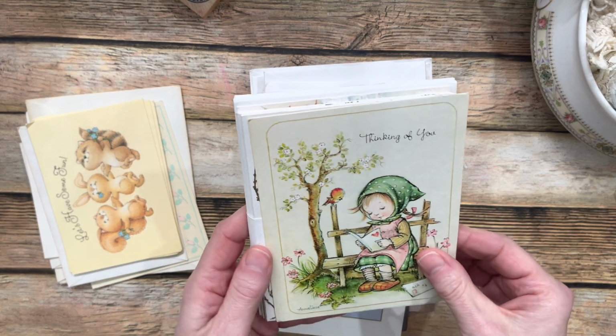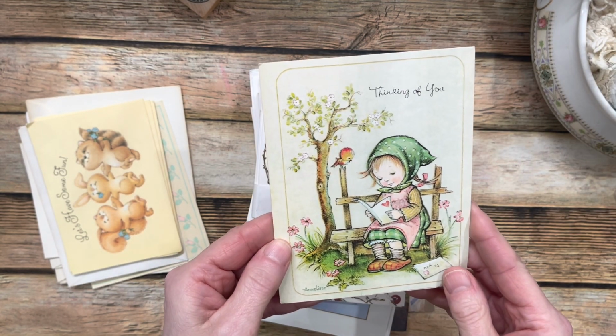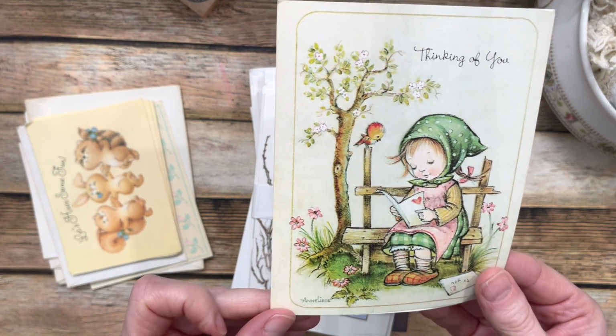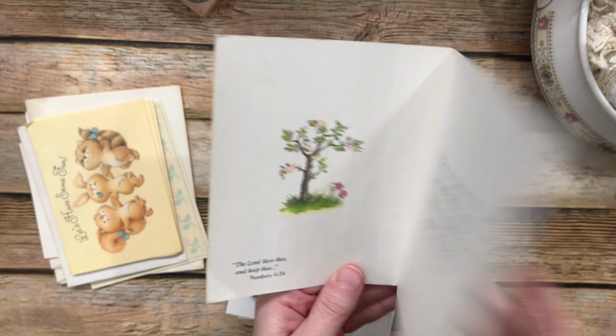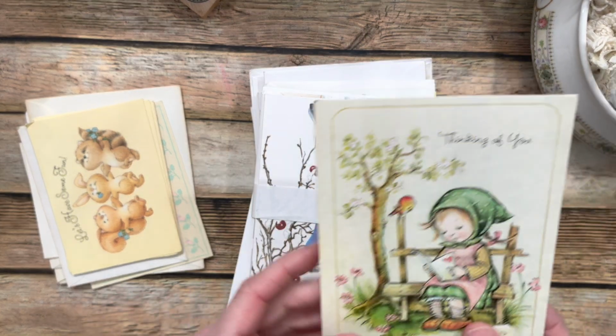And this one is not old, but I was going to say it's Betsy Clark, but that's not Betsy Clark. It's Anne Liesel? I don't know. But that's super cute. And there was just one of those.